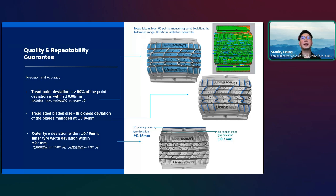And last but not least is our outer tire deviation and also the inner tire deviation. Our solution maintains a tight tolerance for both outer and inner dimensions. The outer tire deviation is controlled within 0.15 mm, while the inner tire deviation is kept within 0.1 mm. And this level is definitely great enough and totally acceptable for the tire molders.